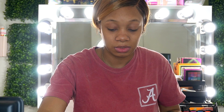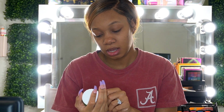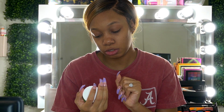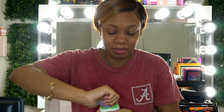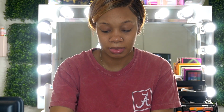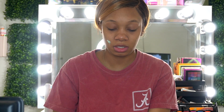Now what I'm gonna do is use my 112 Skin along with this thing by Pharmacy. I got it with BoxyCharm. It's an oil-free gel moisturizer. I actually like the way it feels on my skin, and I like to mix the moisturizer with my drops when I put it on my skin. You don't need much of this gel. It smells so good, but you only need a little bit.